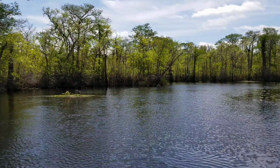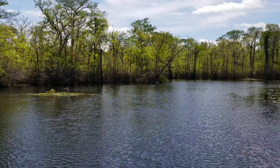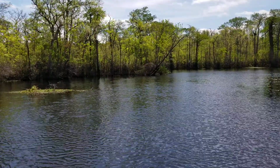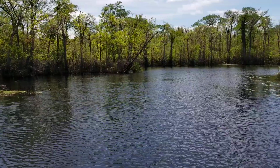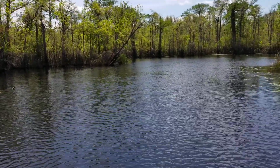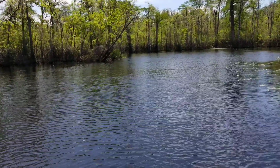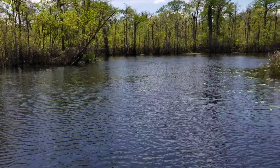Spanish moss. Oh, anybody here got a weird uncle? Spanish moss also belongs to a family called bromeliads. There's another plant in that same family. It's a pineapple. So Spanish moss is the weird uncle. Pineapple is also an epiphyte, so a pineapple can technically grow on a tree.